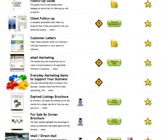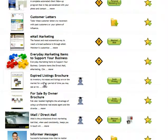The second one is, if we scroll a little bit farther down, the expired listing brochure. Now we do have these available in the grab and go rack for you guys to use. These are printed and they come from Smith Printing, so I do pay for these, but I'm making them available to anyone who has a for sale by owner client and wants to use them. Just feel free to grab one and use it if you're going to do that. So those are two resources that are available here.